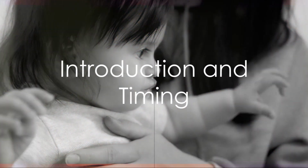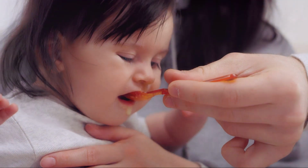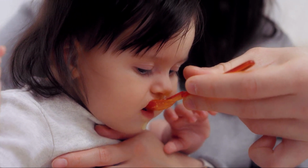Ever wondered when the right time is to transition your little one from breastfeeding to solid food? This can be a tricky decision, but fear not. This guide will walk you through the process in easy-to-follow steps.